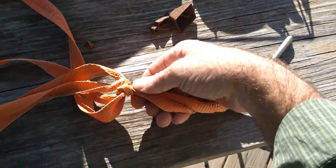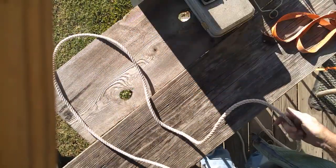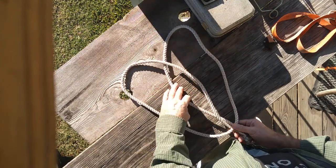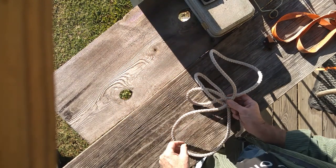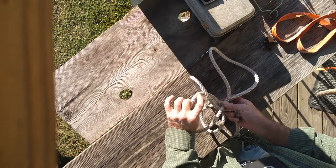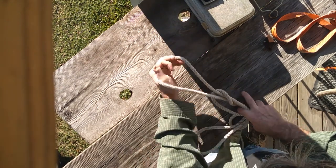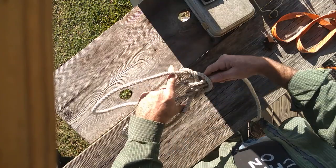This bosun's chair I made out of this strap, and it's just this Spanish bowline. Let me show you how to do it with this rope. It's easier to see. Let's get a loop and a line like this, and fold this up, and let these two cross, and then fold these under. Take this and put it in this loop. Take this and put it in this loop. You just pull those tight. And that's going to give you something to put your legs in. It's a Spanish bowline.